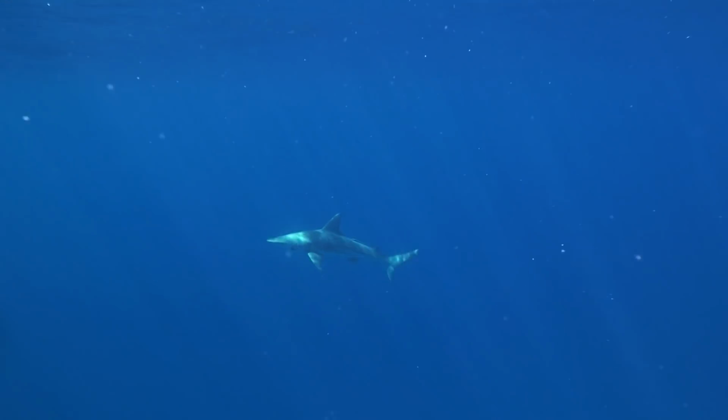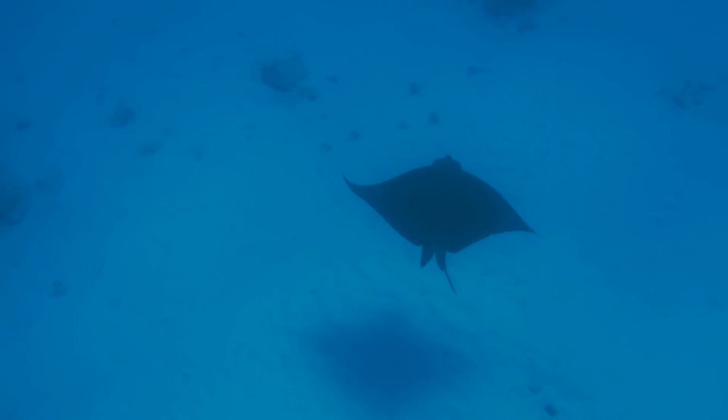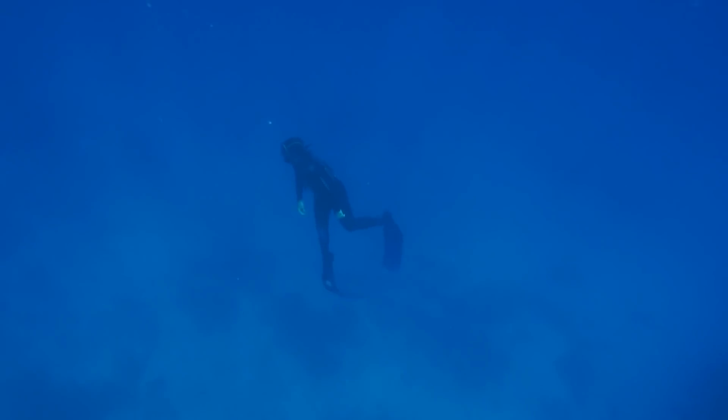As soon as I came up, they lost interest in me. But something else was much more interested in me swimming at the surface. No sign of Manta Rays here, but there were lots of other rays about. This time of the year is mating season for stingrays. Typically, one female is pursued by multiple males.